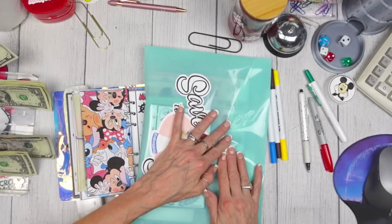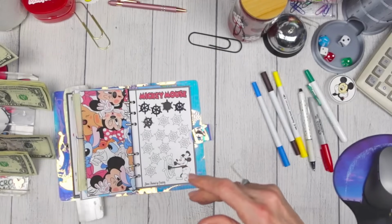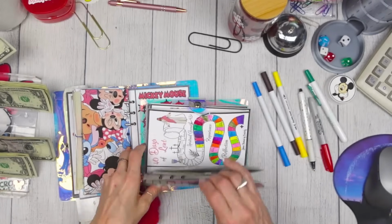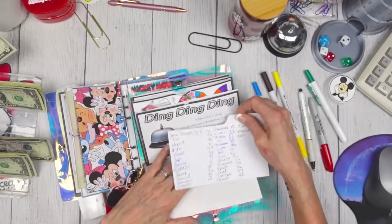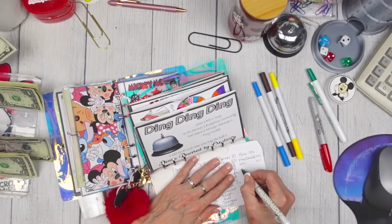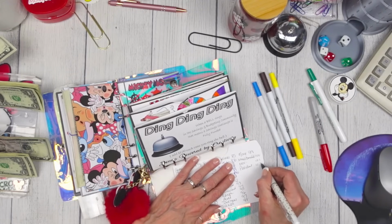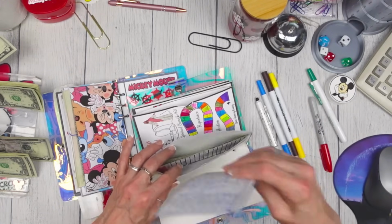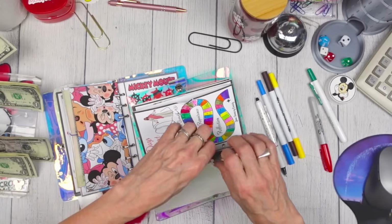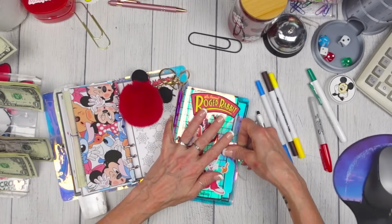I'm going to grab that Roger Rabbit binder. Oh, loving it, loving it, loving it. And we're going to add $1 into the ding, ding, ding. Don't forget, this is in that description box below. And that was President's. And that makes 102. And we're going to grab $1. Right there. That works. Loving it.